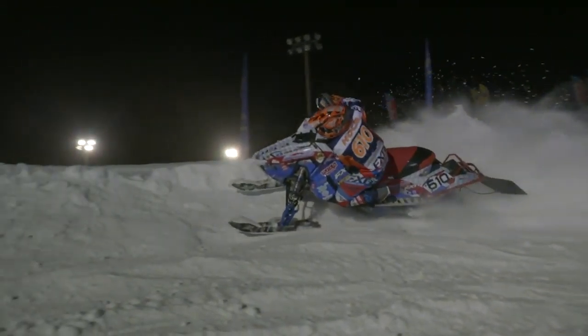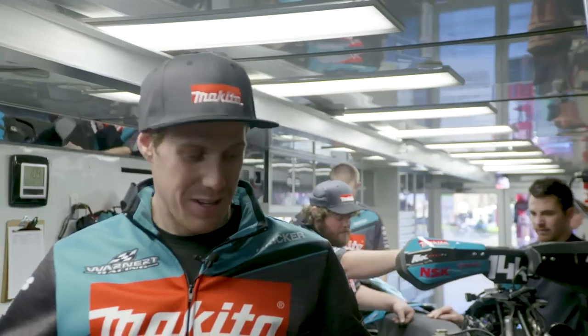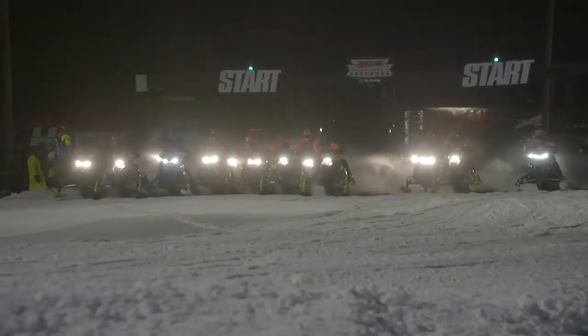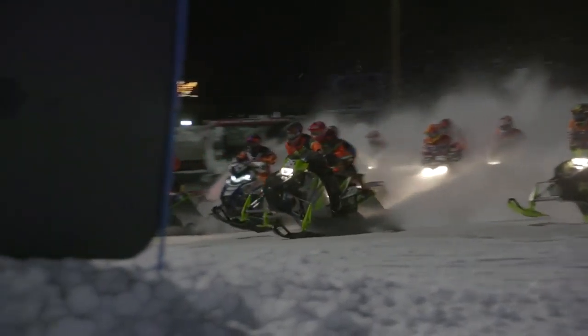Oh, they help a lot. It makes us focus on just the riding instead of trying to change the position of the hand so we don't get hit by any ice or snow. So they work really, really good, and it feels pretty safe to have them there.